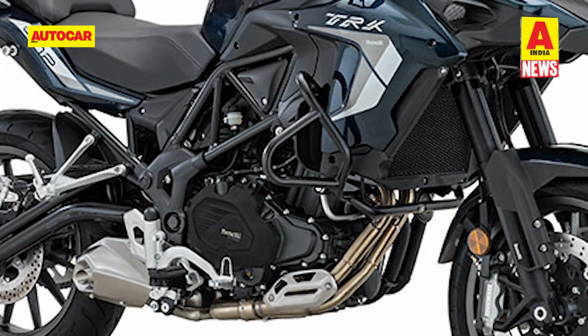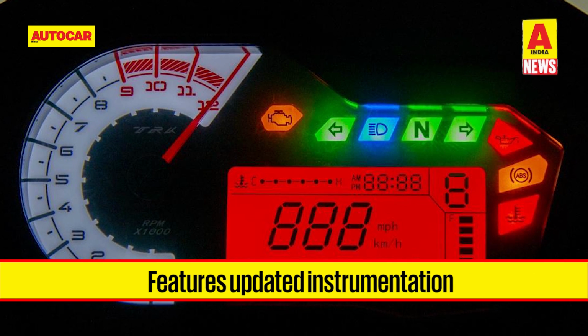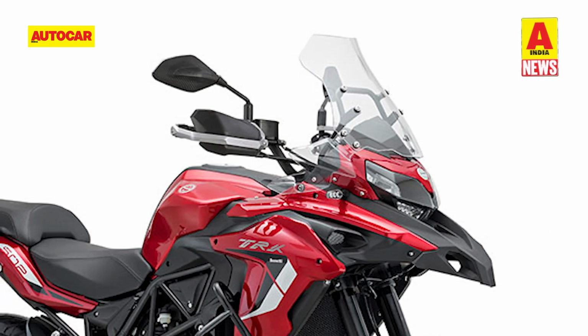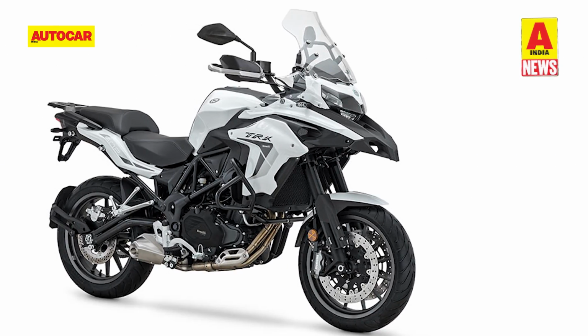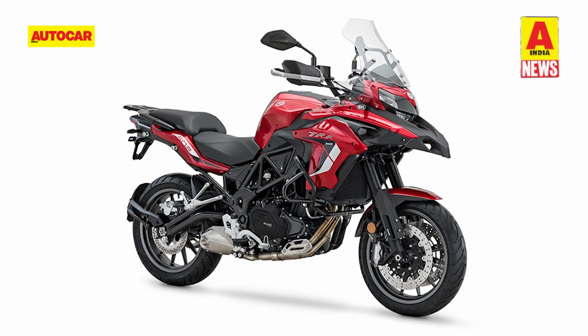Apart from the upgraded engine, the BS6 TRK 502 features an updated instrument cluster with backlighting. The front mudguard now has a body color finish, the handguards are different, and the mirrors are larger. The rest of this adventure motorcycle remains unchanged, including its 499cc parallel twin engine that makes 47.5 horsepower and 46 Nm of torque.